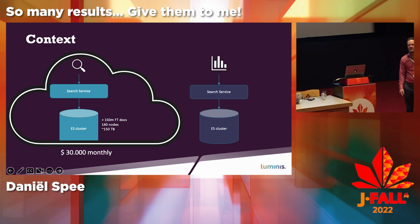But as you can imagine, when you want to put both of those clusters in the cloud, it can be very, very expensive. Like I said, $30,000 a month, and if you want to do it twice, then it will be $60,000 a month. And if you have more applications, it can build up pretty fast.